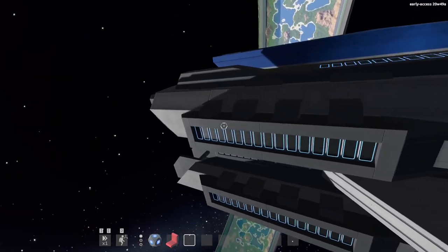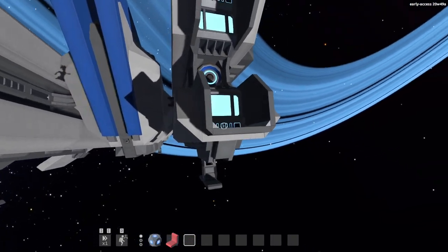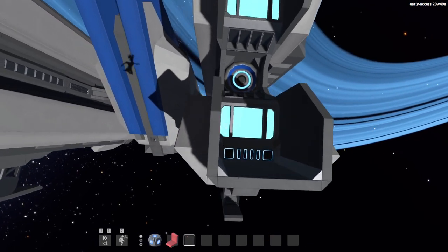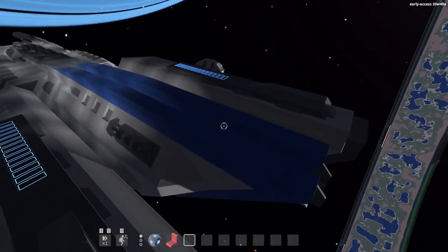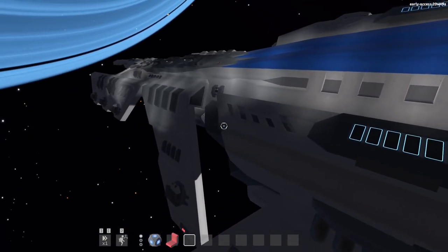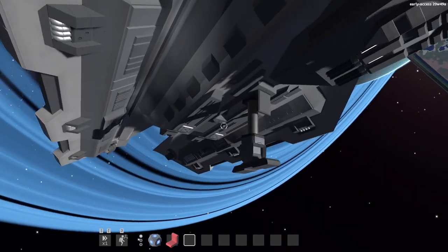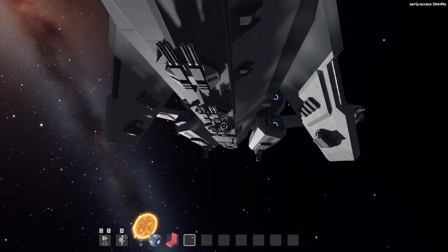Making our way back now. And wow, look at that. The engine thruster compartments, or whatever you want to call these, are awesome. They're huge. Holy cow. And a nice blue design on the back here. Awesome. Awesome stuff. Wow, look at this angle. That's crazy. Let's go ahead and try to find our way inside so we can check this bad boy out.